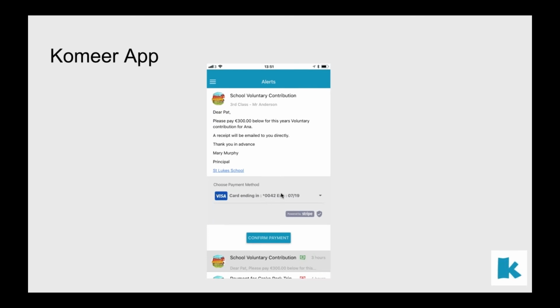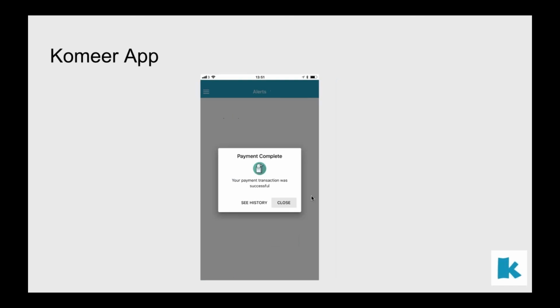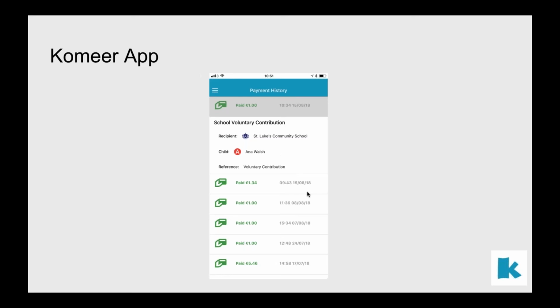Again, I stress this is powered by Stripe, so the information is encrypted. There are no credit card details being held by Komeer or the school or the club. It's all done with Stripe. Okay, so it comes up and lets them select how they want to pay. They click to confirm payment. If there are any charges, it'll let them know what the charges will be. Otherwise, it'll give the amount, they confirm payment, and it processes that payment. It just takes a few seconds in a live transaction.